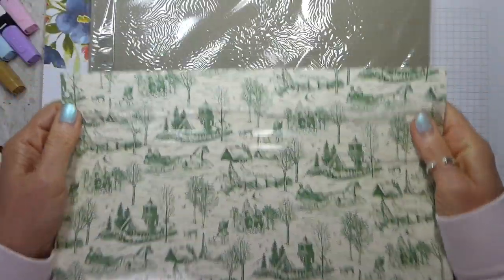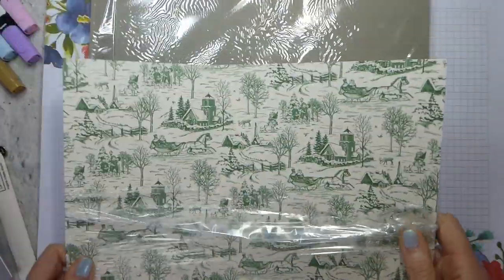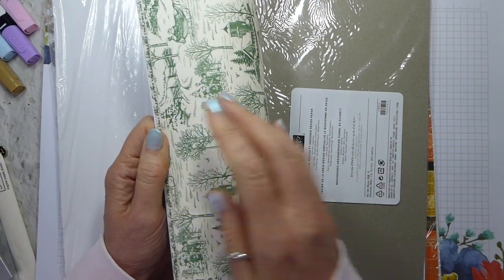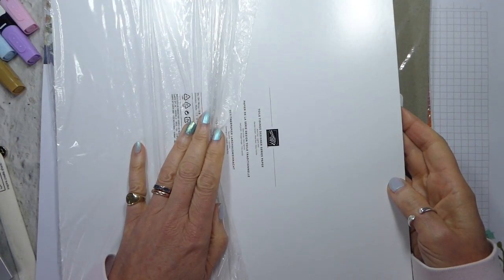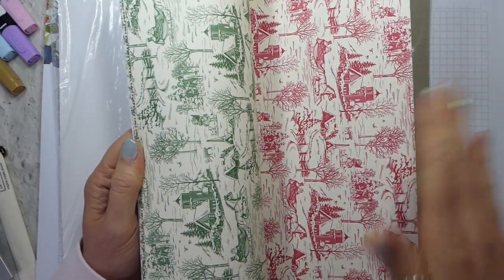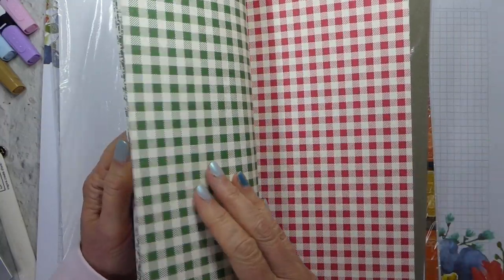Then we have Toile. I'm practicing saying Toile. This paper is just 3 colours if you include the Very Vanilla. So it's Garden Green and Cherry Cobbler on a Very Vanilla background. You've got the same pattern on both sides, but you've got Cherry Cobbler one. I say Cherry Cobbler. No, Real Red. So it's Garden Green and Real Red. So they are reversible, so I can see some interesting projects using folding, so you get both colours.